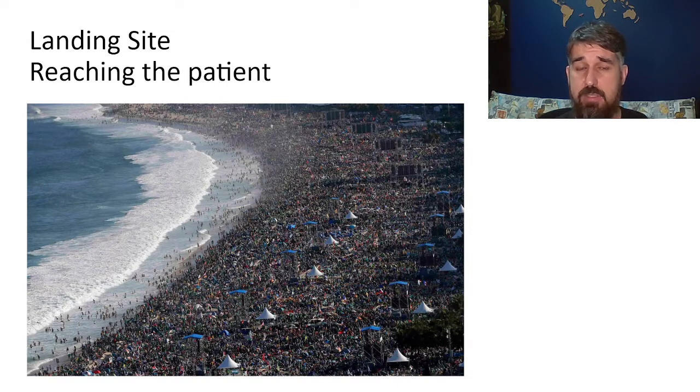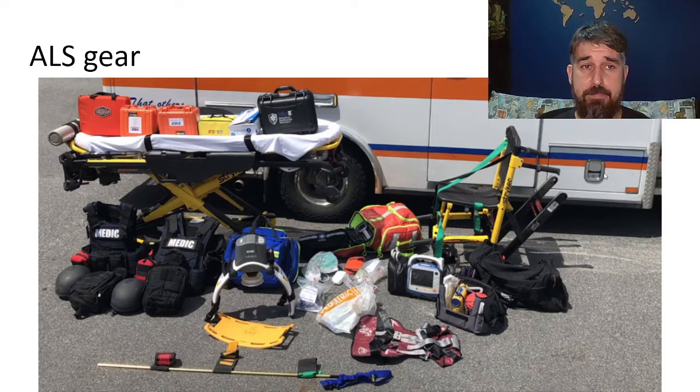It's one challenge. Sometimes you have to be light on the skids, jump on the shallow water, and go running. Sometimes you're going to make a bit of a mess, and it's quite a challenge. Also, we are bringing advanced life support to this patient. So we have all this ALS gear. We have our mechanical compressor, we have monitors, we have ventilators, we have bags, and a lot of other gear. And sometimes the sand is soft, sometimes it's wet, sometimes it's far away. So we have to take all of this gear to the patient, and sometimes this can also be challenging.